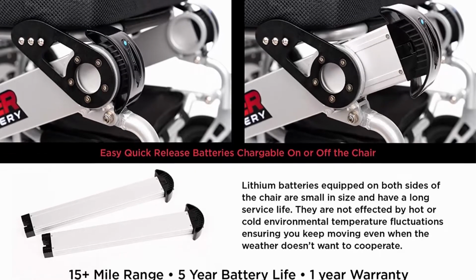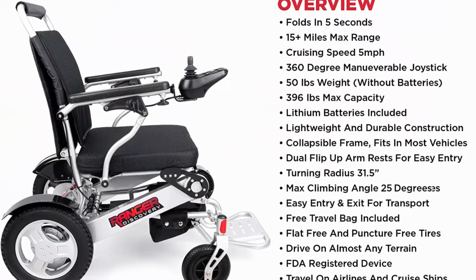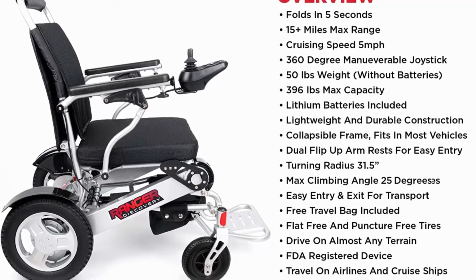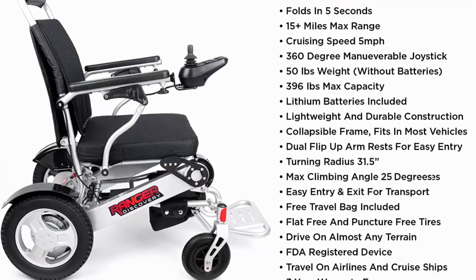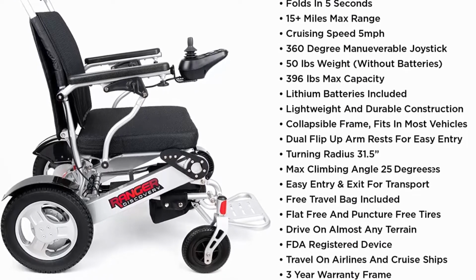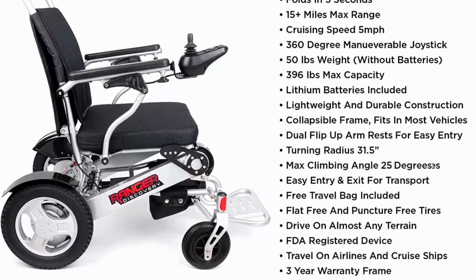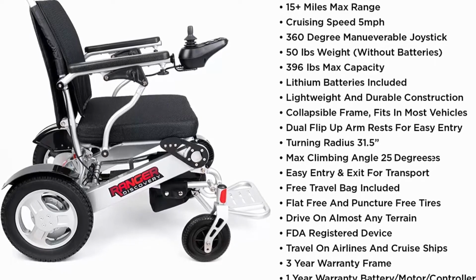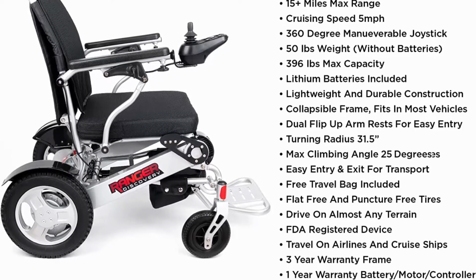It's heavy-duty, super lightweight, and compact, only 13 inches high when folded, and can fit in compact car trunks. Both armrests raise up and the footrest folds up flush for easy entry and exit. This top of the line power wheelchair has a 400 lb weight capacity and only weighs 50 pounds. High strength aircraft quality aluminum alloy.